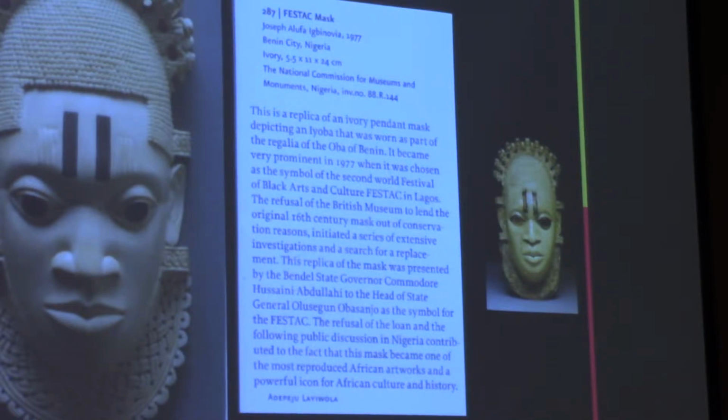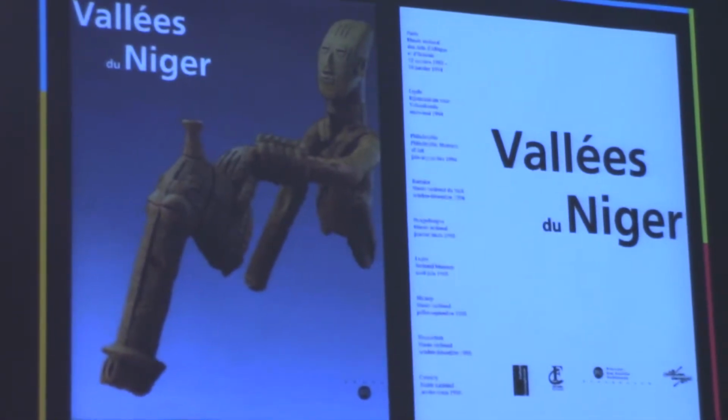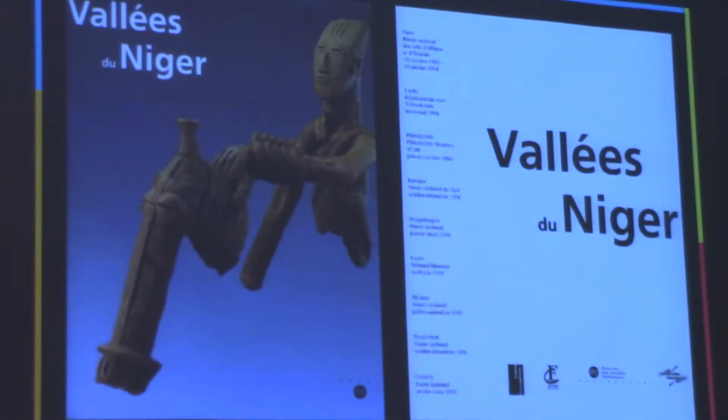And indeed, there are very few exhibitions of African art organized by Western museums, especially archaeological art, that traveled to the south. And one very important exception is this major exhibition on the Niger valleys that was organized in 1993 by a French museum that no longer exists, that's not part of the Musée du Quai Branly. And it traveled, as you can see from the list, both to the United States but also to various museums in West African countries and had enormous success. But that's really an exception. Often such exhibitions do not travel in the South.